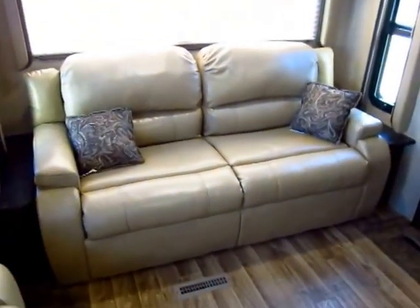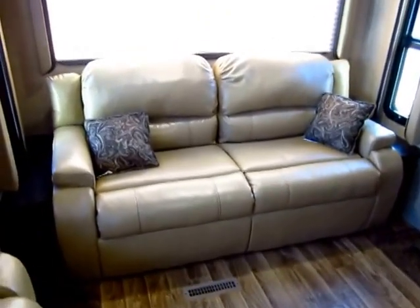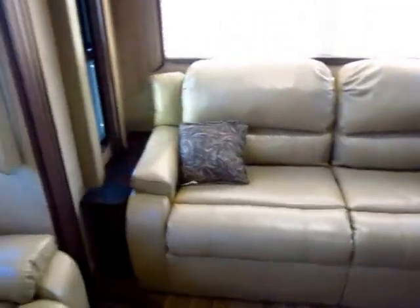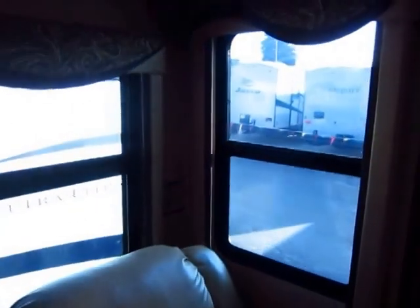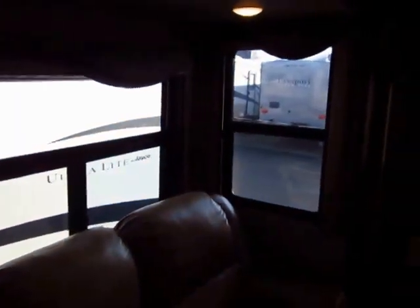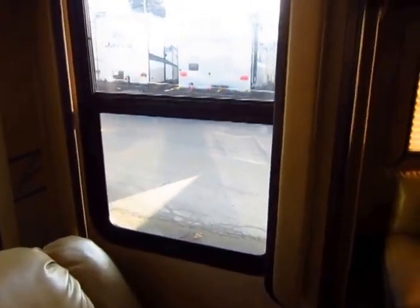Guests can be very comfortable on a very nice hide-a-bed sofa, and it is a full memory foam hide-a-bed, not an air bed or anything like that. No inner springs that can give you back problems or anything. And look at the size of these windows. Especially notice the extra large windows on the sides of the slide. That's important because these aren't just big for light, they are big for opening to get more cross ventilation.